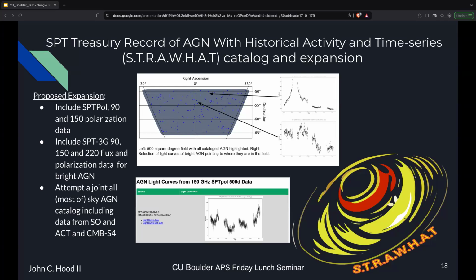But as I was saying before, this is currently what the website looks like right now. It only has 150 gigahertz data uploaded to it. We have all of the 90 gigahertz data ready. It just needs to be put up on the website with the plots and everything for people to download. It will have the 90 as well. And in the future, once we have more confidence in our polarization data, the polarization data will also be included for all of these sources.